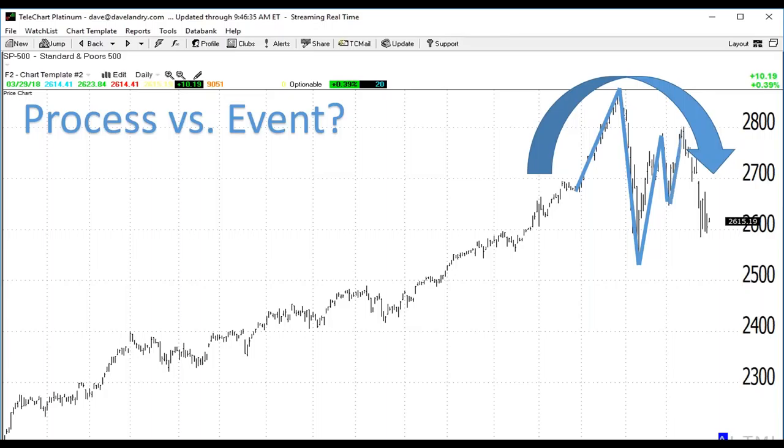Some sectors will start to crash, especially momentum. Like right now, the momentum was in technology, and some technology is beginning to, I don't want to use the word crash, but sell off the hardest. So that deterioration will happen.